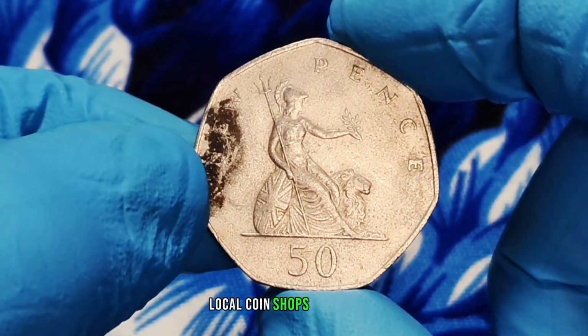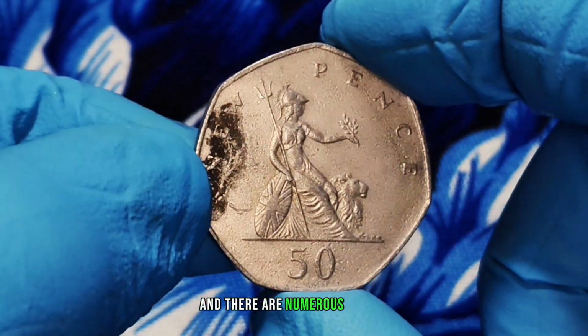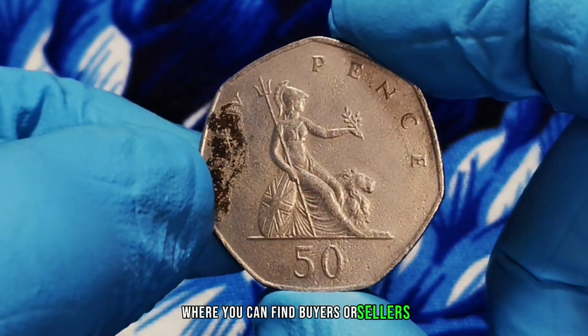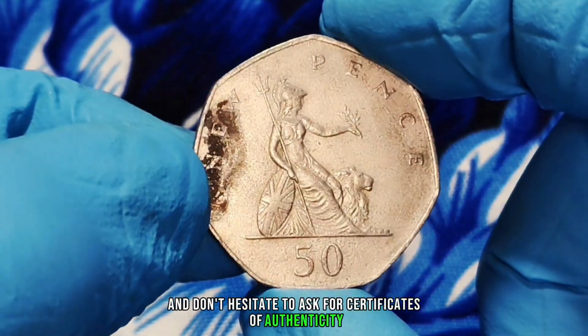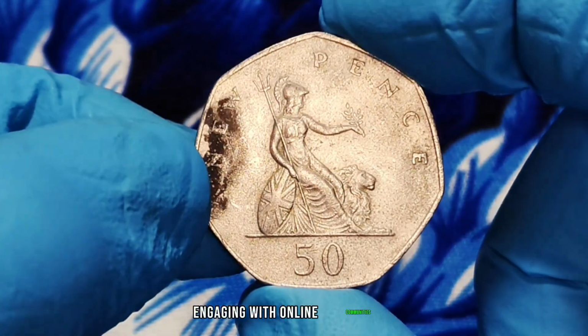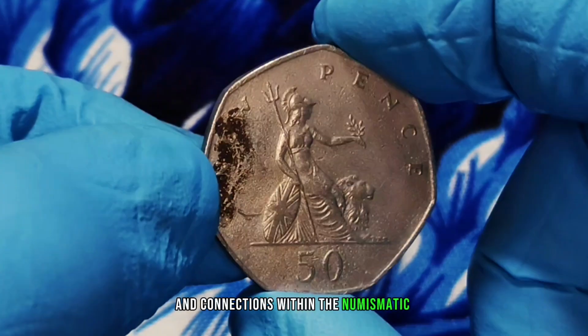Local coin shops often have knowledgeable staff who can appraise your coins, and there are numerous online marketplaces and auction sites where you can find buyers or sellers. Be sure to do your research on market values, and don't hesitate to ask for certificates of authenticity when purchasing higher value coins. Engaging with online communities can also provide valuable insights and connections within the numismatic world.